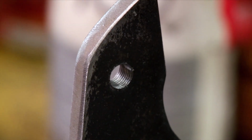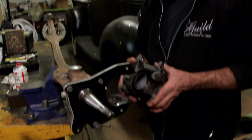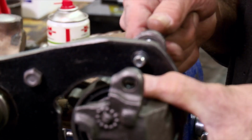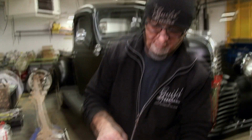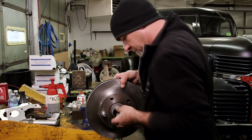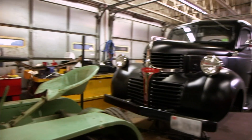It's perfect. The final fit. Go like that. And that's a beautiful thing. It's a solid unit now. This truck will stop better than it's ever stopped, since the day it came off the factory floor.